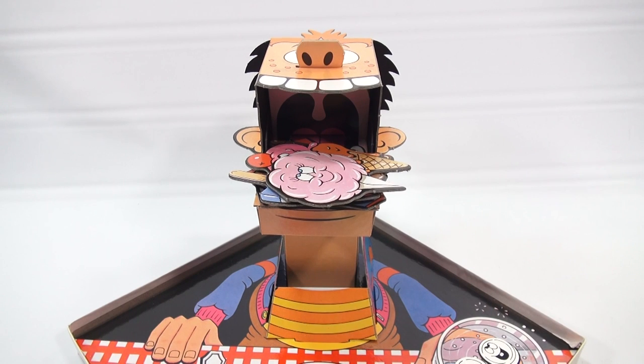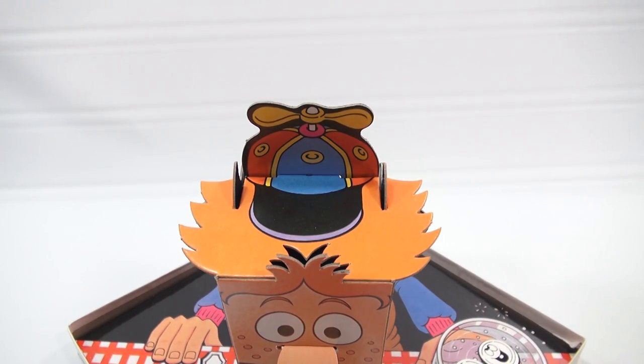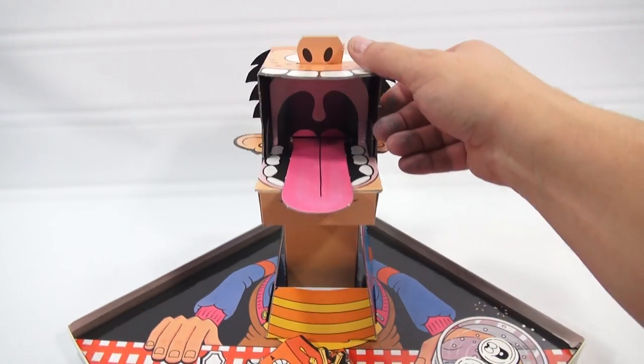Cotton candy. How about... Ooh. Oh, looks like he's ready to hurl. Popcorn. Here we go. Ooh, like that. Oh, did you see that? Unfortunately. Let's set them all back in the place.